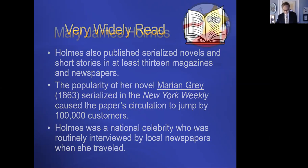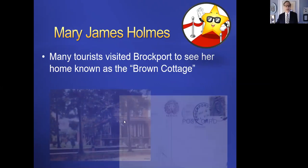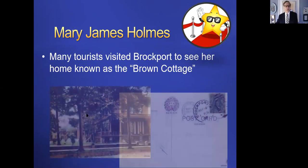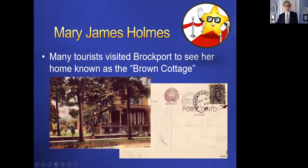Many tourists came to Brockport to see her home because she was so famous, and her home was known as the Brown Cottage. They even had postcards in Brockport that you could buy. Here's a picture of her home to say you stopped and you saw the home of the famous author Mary Jane Holmes.